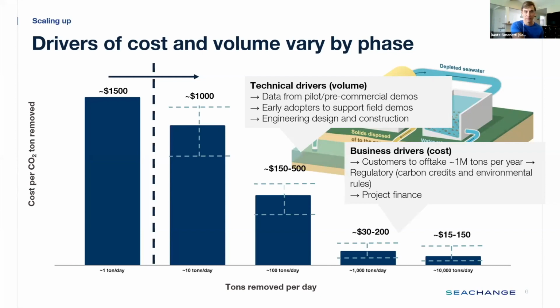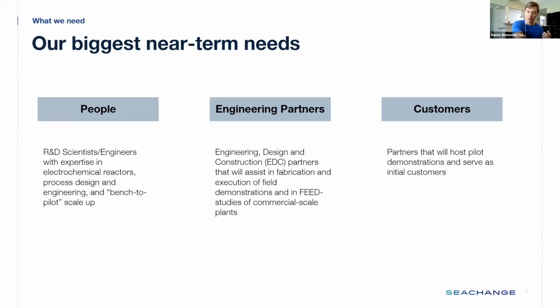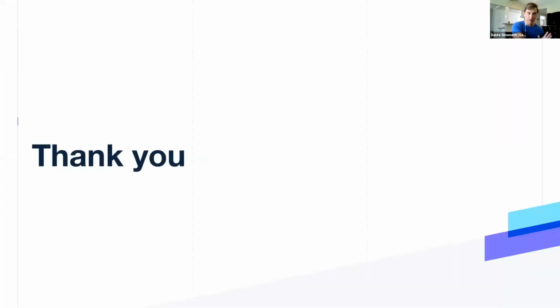When I say regulatory issues, not just carbon credits and carbon taxes, but also environmental rules that'll help us operate our plants rationally. And so with that, we're looking for partners, we're looking for people, R&D scientists and engineers to help us build these reactors and plants. Engineering partners, so EDC partners that'll help us do feed studies and help us build the initial plants. And then finally, customers that are going to help us with the full scale. And again, I apologize for the technical glitch, but I thank you for your interest, and hopefully I've educated everyone a little bit more about what Sea Changes has to offer.